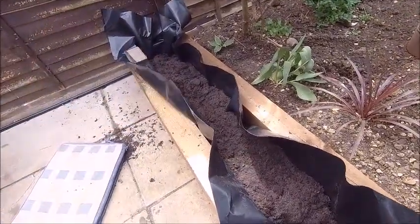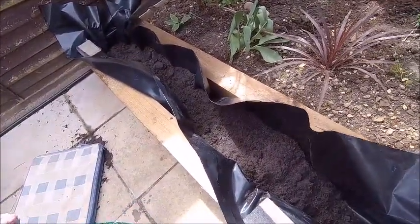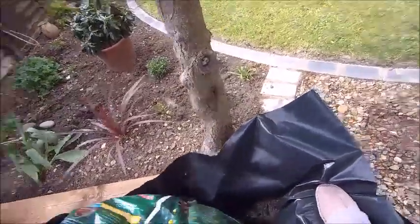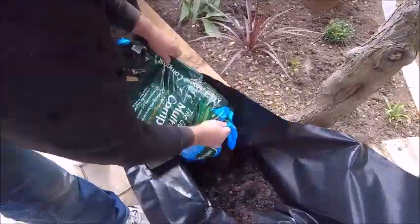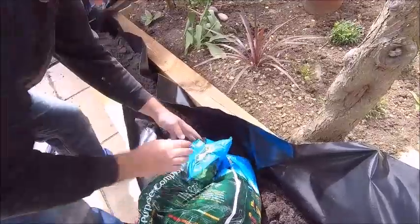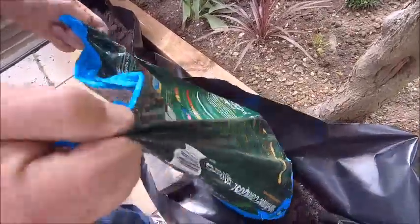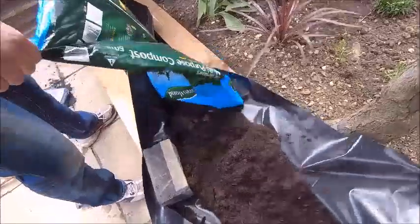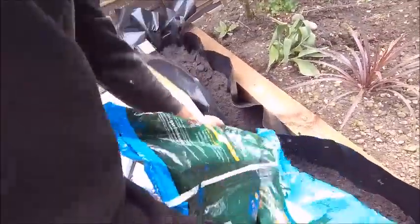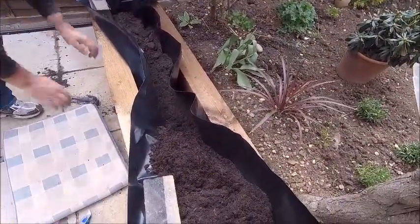We've got a sleeper bed. That wind is relentless, isn't it? Horrible. It's just not letting up at all.